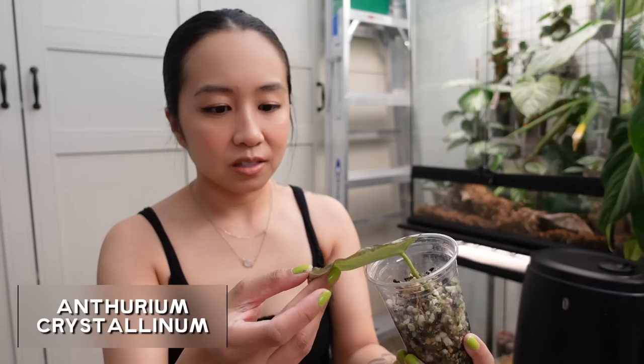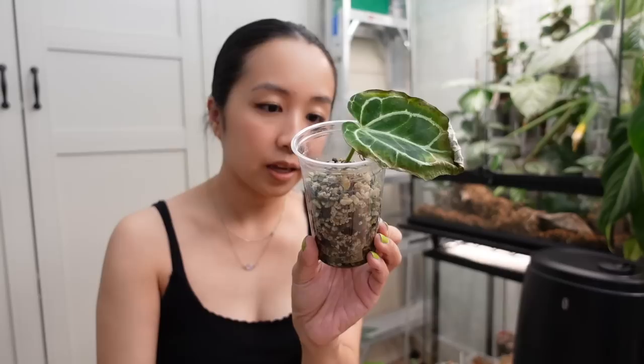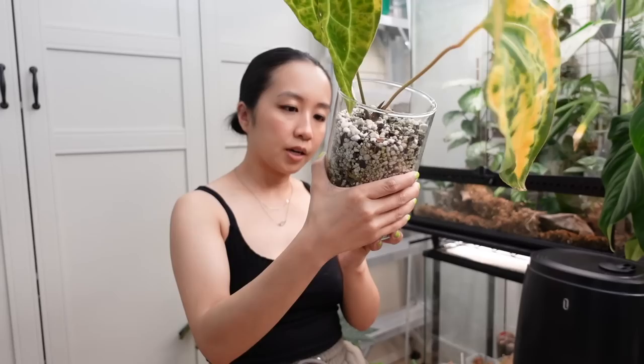I really don't know what happened. It was super healthy and happy one day, and then the next day it just decided to take an absolute crap. So this is one that I've got to rehab pretty badly. This is my Anthurium Besseae that I recently repotted in a video as well. I got it into some new pond and it freaking hates it.